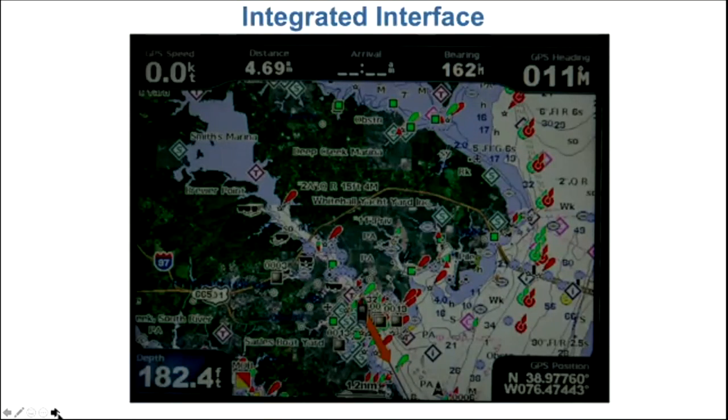So you can have an integrated interface. You can look at this as a little bit crowded, and it has all kinds of data that you need to plan and undertake your passage. So you can look at your speed, your bearing, your GPS coordinates, the depth of the water. You see all the AtoNs, the red and green AtoNs marking the channel. This is actually my area here. So this is Annapolis as well. There's the Bay Bridge, there's the Magothy River, the Severn River right here in the middle.